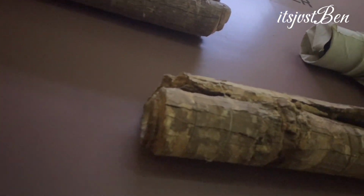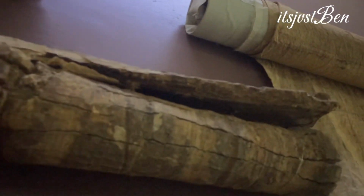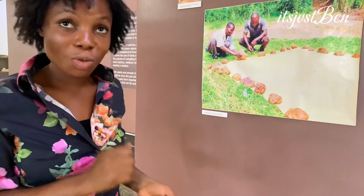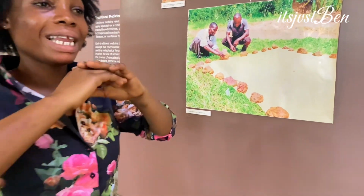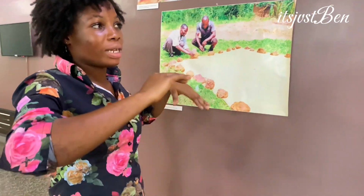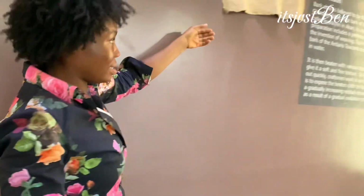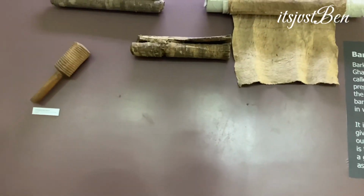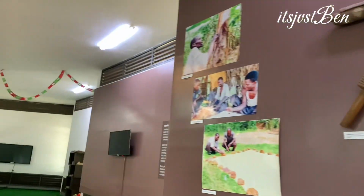This tree, it's believed that the bark was peeled, soaked in water, beaten with hard sticks, and left to dry. It dries for some time, and you get this stick. Oh, okay. Then we sew. I don't know how they do the sewing, but these are the sticks. They're very hard. It's actually very hard. Wow. This is very interesting.